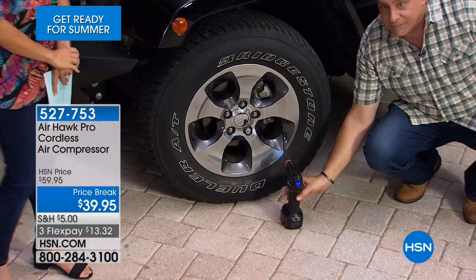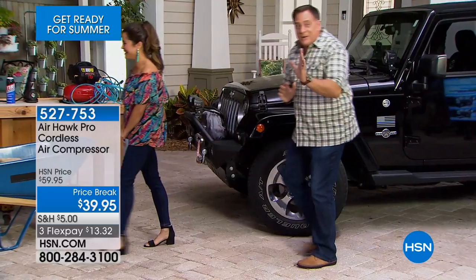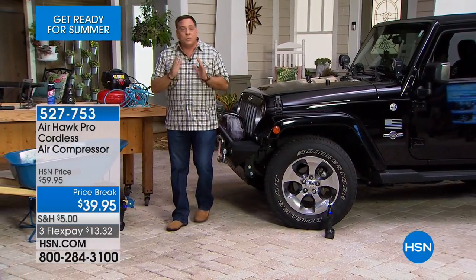I'm going to squeeze the trigger. And we're going to do what I do best, which is nothing. We're going to walk away. And the reason we can is because it's a digital pressure gauge.